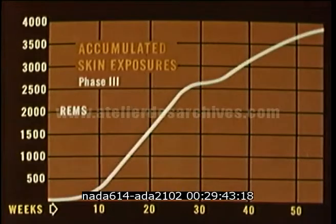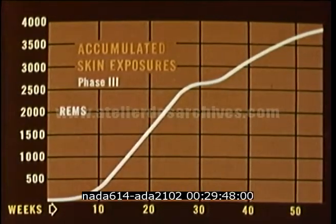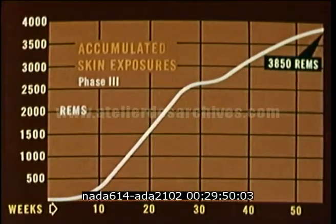The same is generally true of the accumulated skin dose profile. The total of all exposures for all personnel during phase 3 was 3,850 rems skin dose. The recovery program, beginning January 3rd, 1961, lasted 18 months.